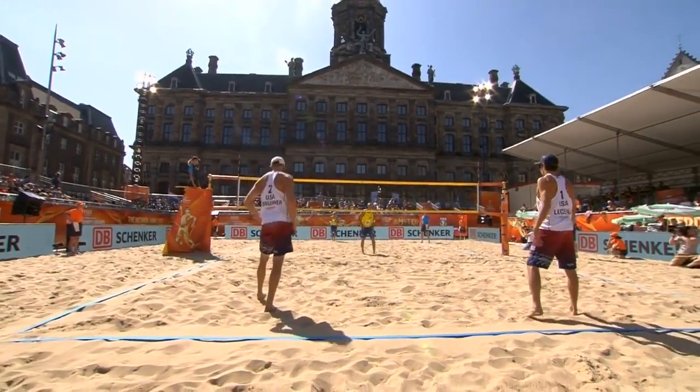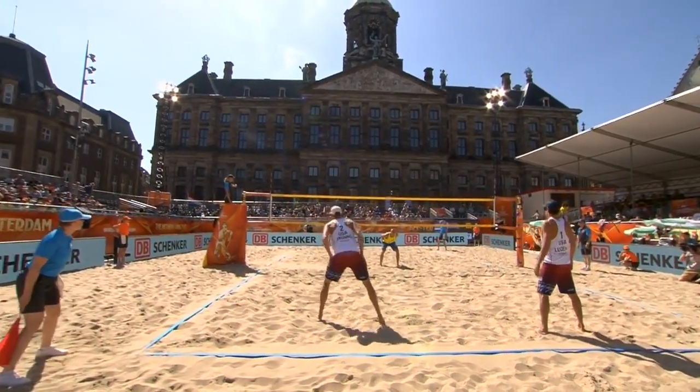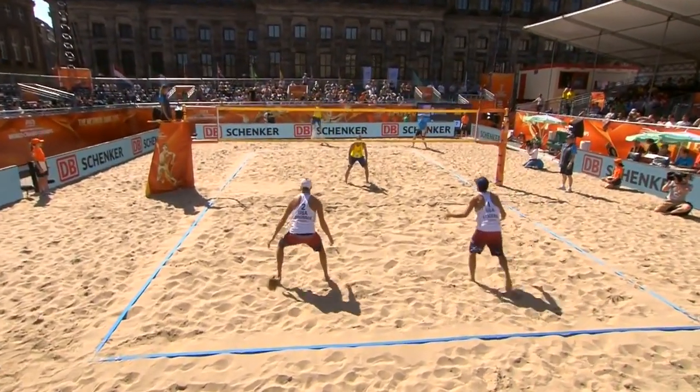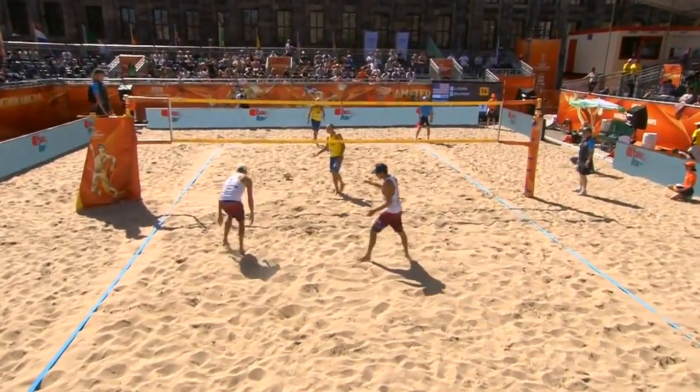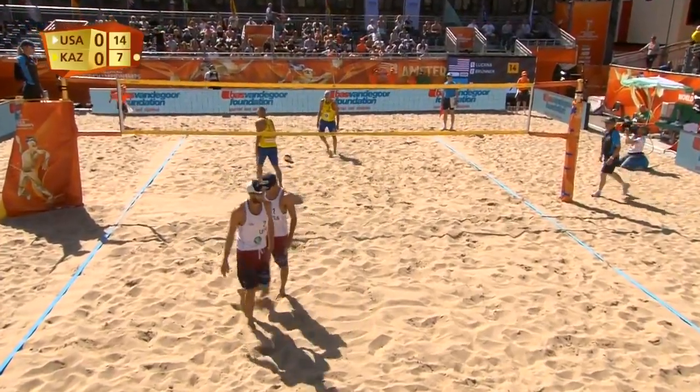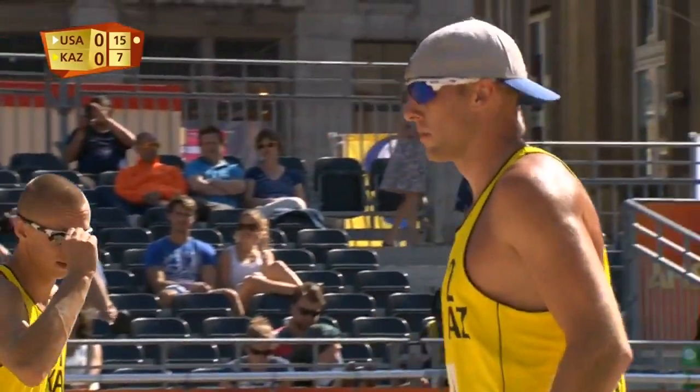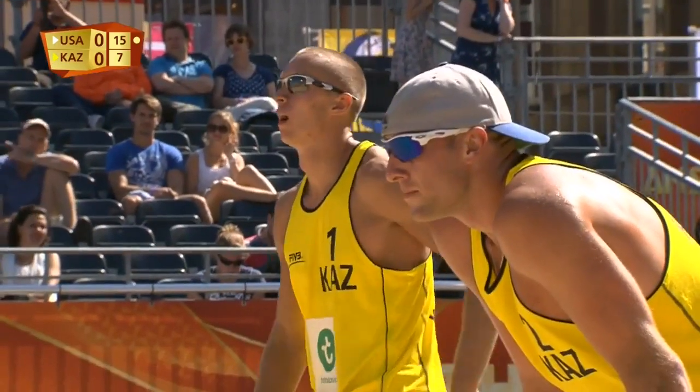The players are back on court. Kazakhstan have the ball in hand. Alexei Kuleshov to serve. Loss of concentration after the timeout means there's a net error. And Brunner comes back. 6 points needed for the USA.